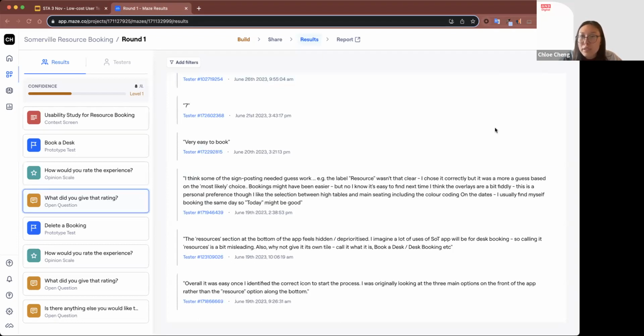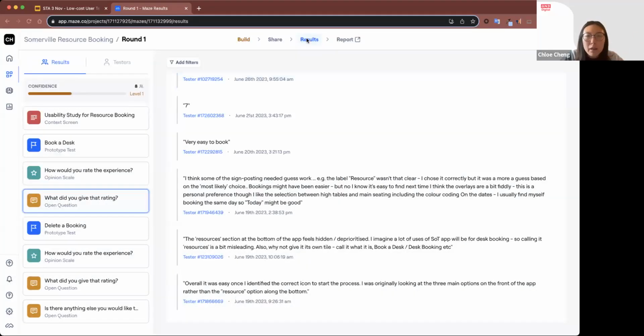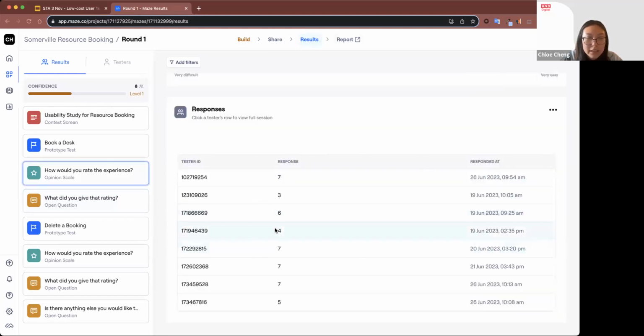And what you could do here is also invite collaborators, like invite different people in your team to work on the same maze together. Yeah, and then we can all have a look before it goes live. I also want to show the result and report on here. So you are seeing the report result page actually, and what you can see here is that it's very detailed.